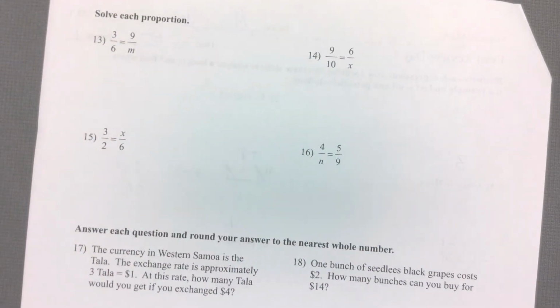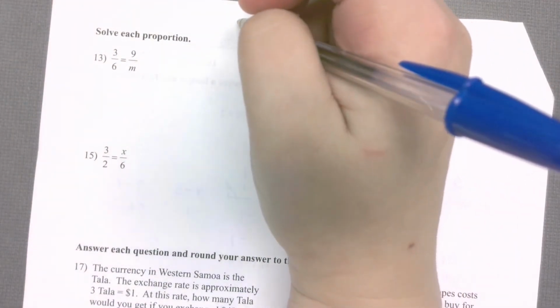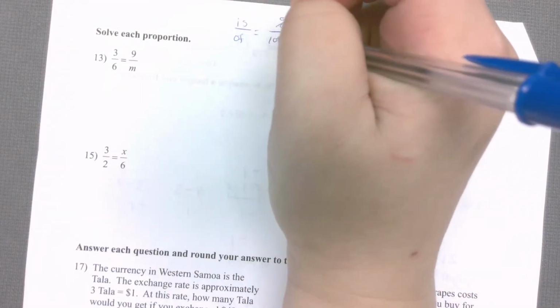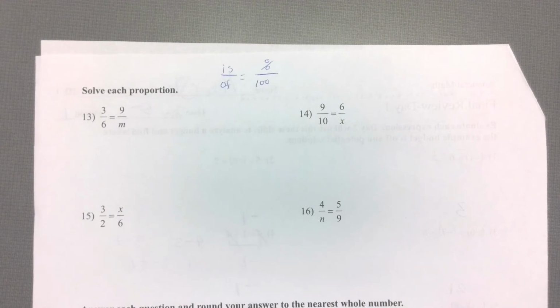Easy cheese. Remember, can you write this at the top of your page? Is over of equals percent over 100. Is over of equals percent over 100.